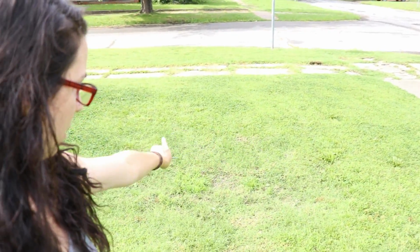I have a big old divot right over here where I think there used to be a big tree and they tore it out. I don't know if you can tell. There's a big divot right here. And I have some ideas of what to do with that.